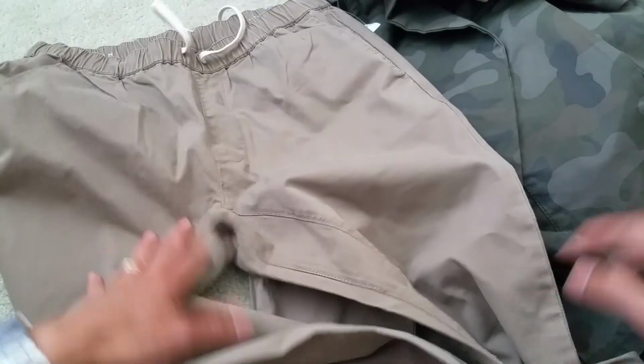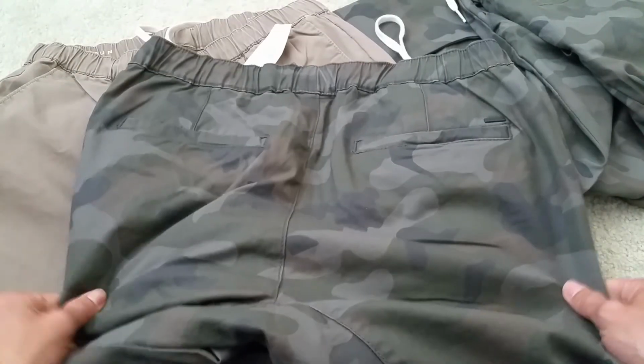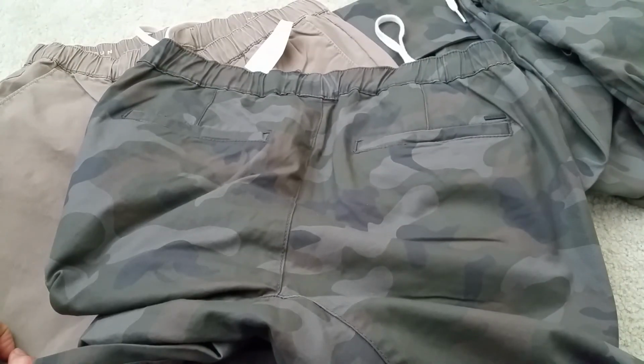I'd like to share with you guys whenever I find a good deal. There were some other red tag clearance for 70% off, but unfortunately, the majority of those are ugly styles, or you know, they got t-shirts, jeans, or some other jackets and stuff like that.